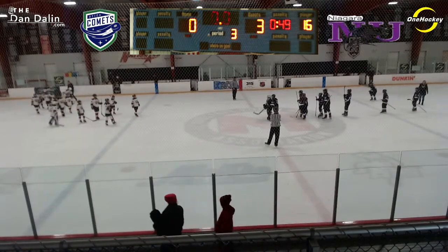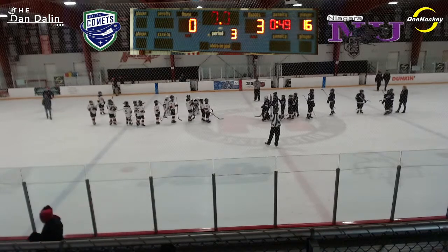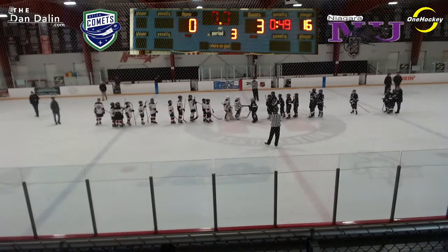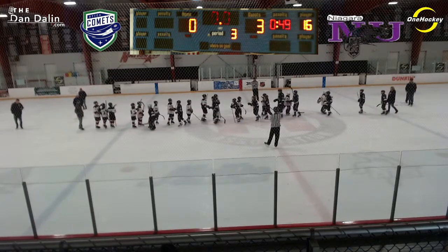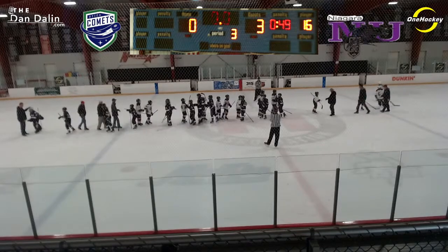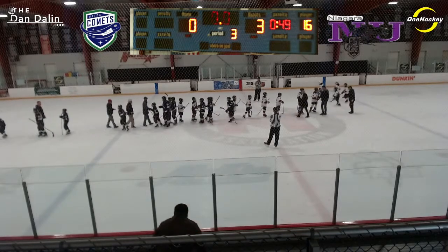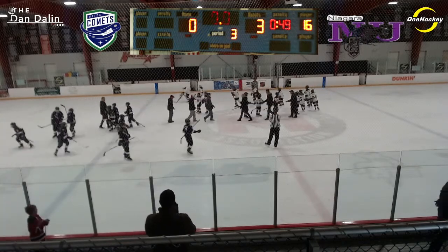The teams line up, Schoen leading the way. Utica Junior Comets waiting for their goalie, Lonky, to get in front. Other goalie, Scipiola. And there they go. Congratulations to both teams. Congratulations to the Niagara Junior Purple Eagles. And congratulations to Cody Schoen on the shutout.